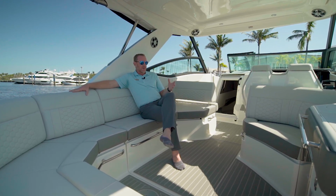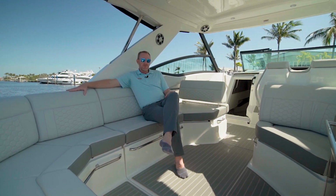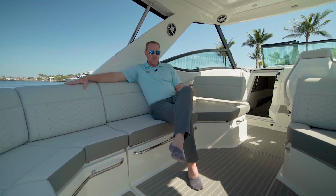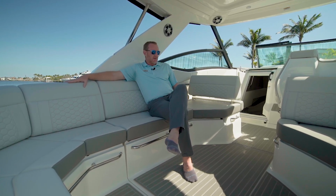Cockpit air conditioning is also a great feature as well. Obviously you've got heat too, but we don't use that here in Florida, so we'll talk more about the air conditioning. A couple of vents that are nicely placed to be able to blow on you here in the cockpit, just to cool you down a little on those summer days that are a little too hot.